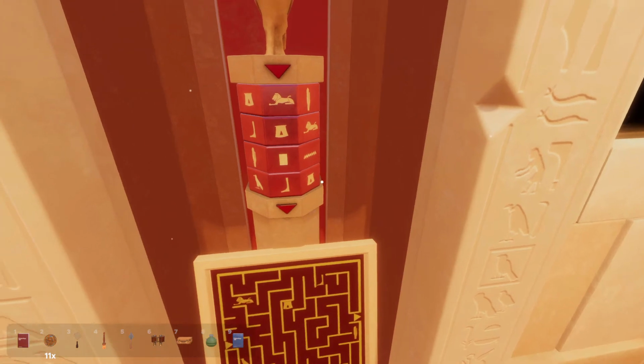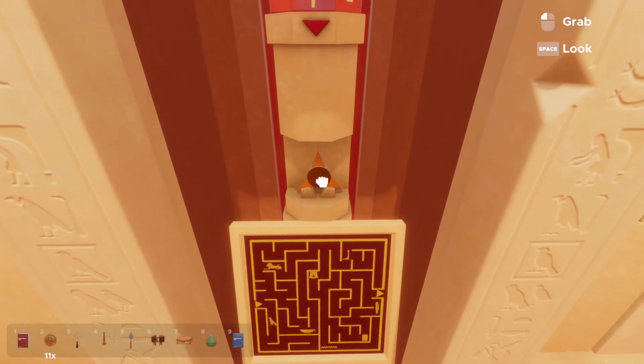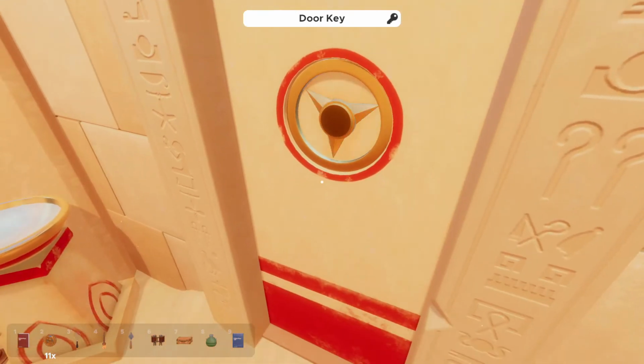Oh, I'm supposed to pull it along. Oh, okay, there. Door key. Door key, I'll do this door next. Okay, I'm starting to get the hang of this. I like this game.